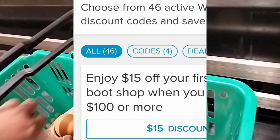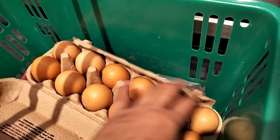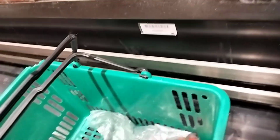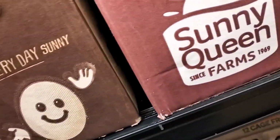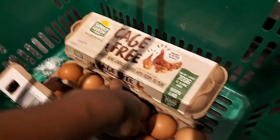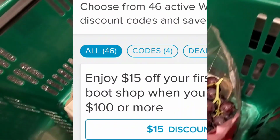So that's number four. Use digital coupons. Woolworths often offers digital coupons that you can access through their app or website. There's a website for Woolies. Just type woolworths.com.au and you can find that app or website. Check for available coupons before you shop and scan them at the checkout to receive discounts.